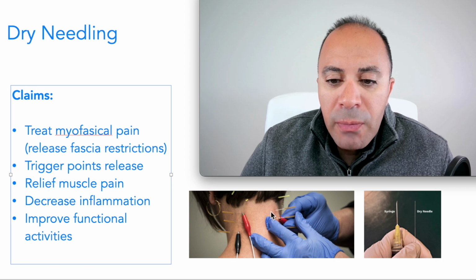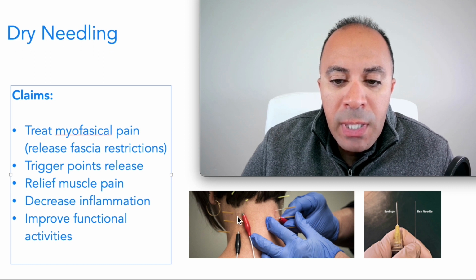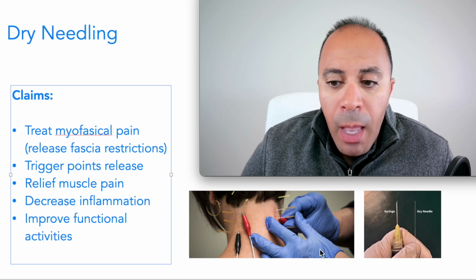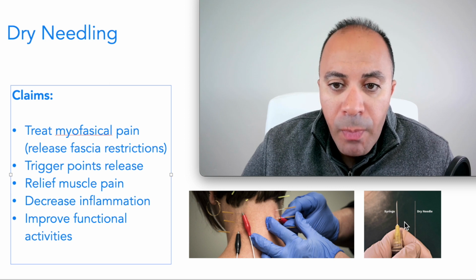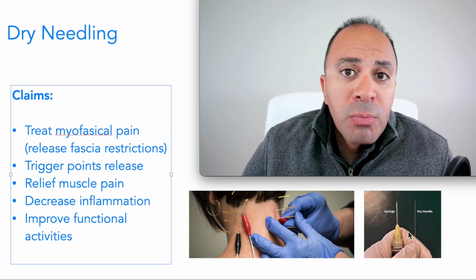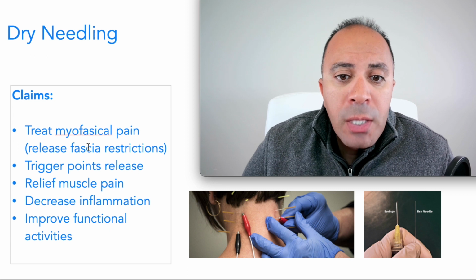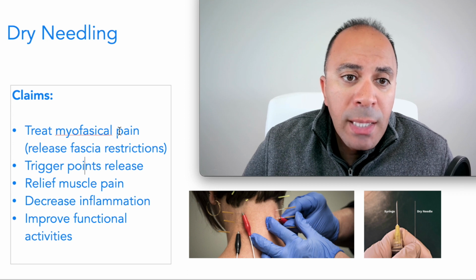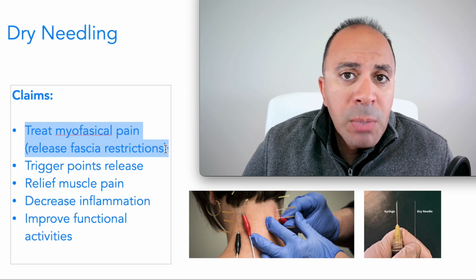There are a couple of different ways of applying dry needling. One is just using the needle itself, and the other approach is connecting electric stimulation to the needle. When you look at the syringe, you can see the dry needle is very, very small compared to the syringe. Most patients will not feel much, but you might feel pain and bruises from the needle itself. We're going to go over several of the claims for dry needling treatment, and then we'll answer why these claims are not valid based on the studies.